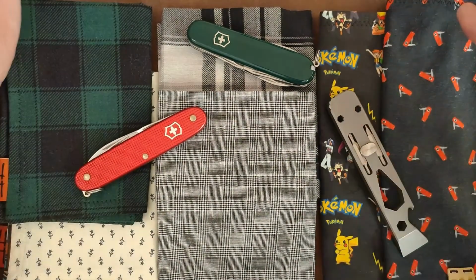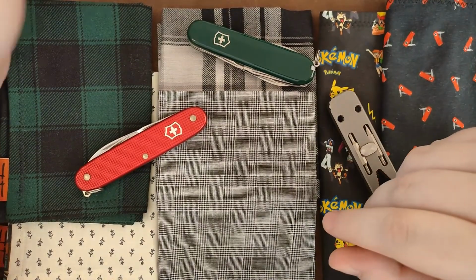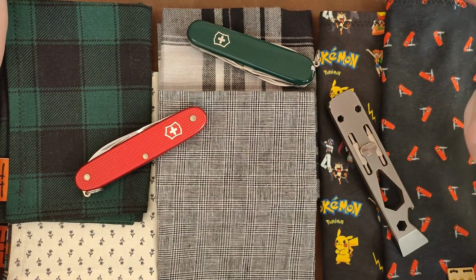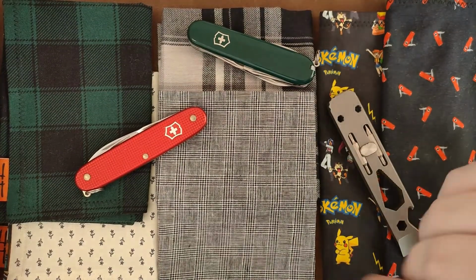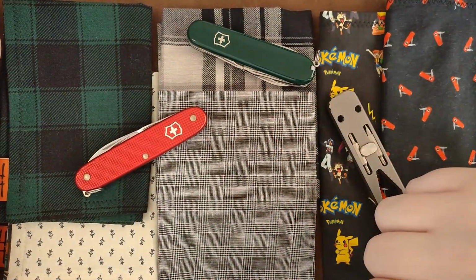You might say, well, I carry a microfiber cloth that I got free with my glasses. I understand. I personally don't like carrying those because they are really flimsy. They tend to stretch and tear and just really accumulate dirt in a surprisingly quick fashion. So I prefer to carry something like this actually in my pocket.